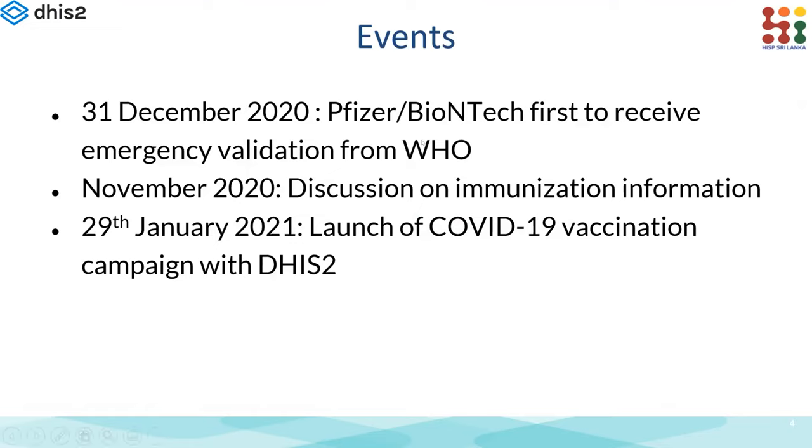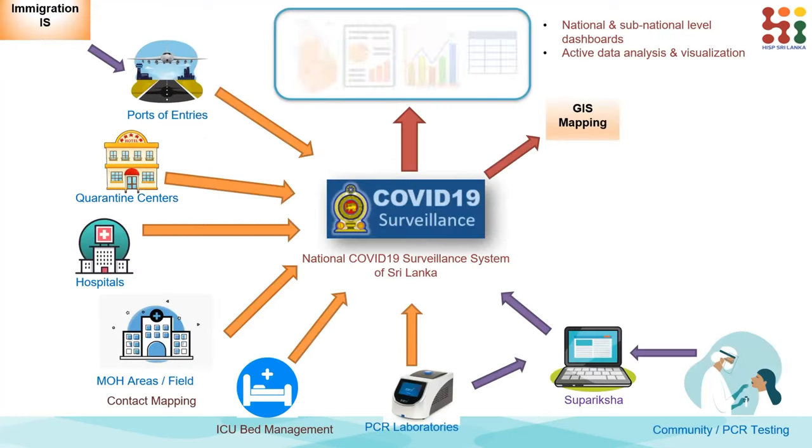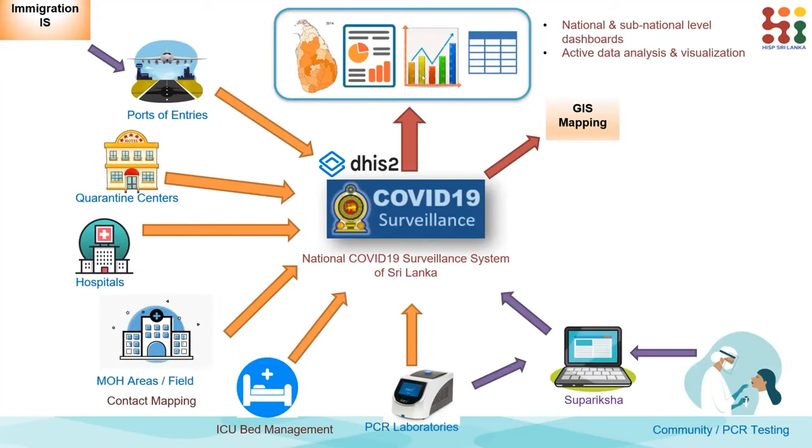As you are aware, there were a couple of vaccines that received approval for emergency use towards the latter part of last year. And Sri Lanka, within 1 week of receiving approval and recommendation by WHO in the latter part of January 2021, started COVID-19 vaccination. And by the time we started our vaccination, our information system was ready on the DHIS2 platform to collect COVID vaccine related information. Right. So let me quickly summarize the ecosystem of modules that we have in the surveillance system.